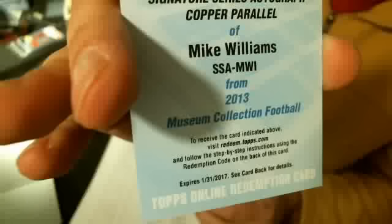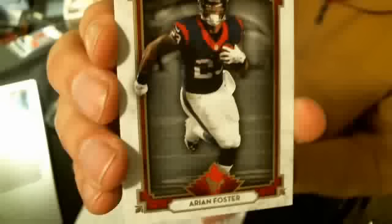Oh, my God, dubs. Mike Williams. I kid not. Next time I get a redemption, we're not even mentioning it. And Arian Foster was the parallel. Yeah. Yep, that's pretty much Lions. I think that answers it pretty well.